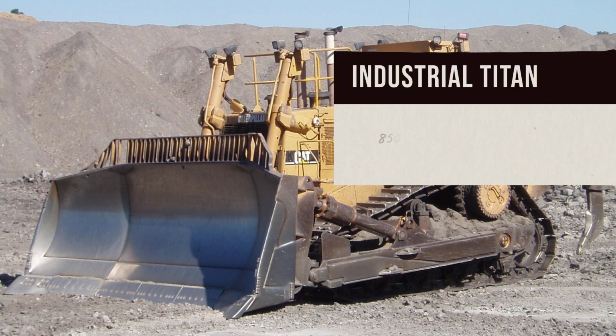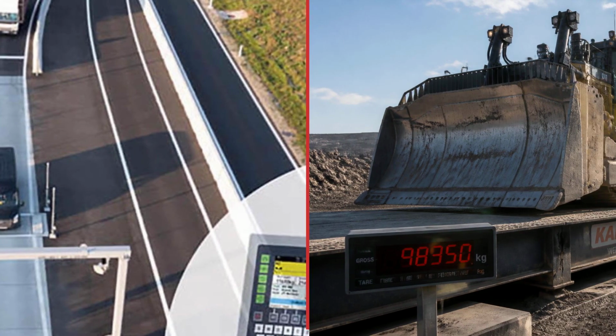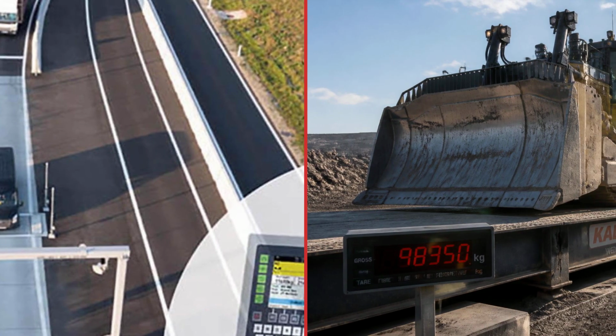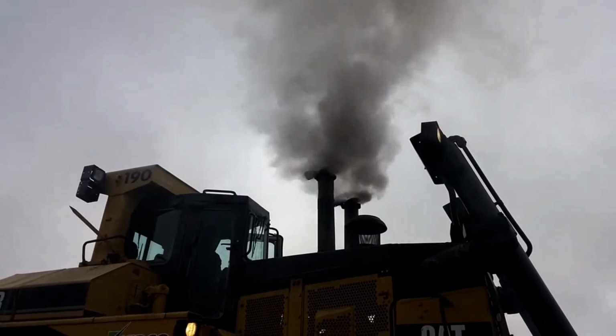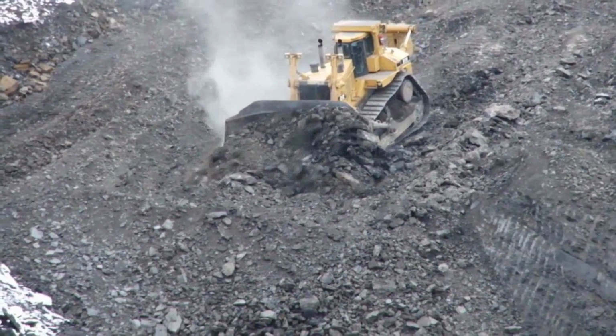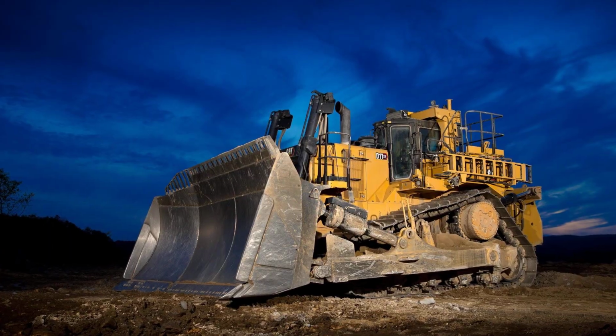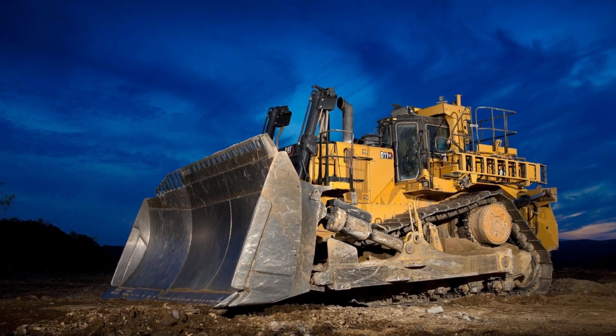We are talking about an engine producing more than 850 horsepower, a front blade capable of pushing hundreds of tons of material every hour, and an operating weight exceeding 100 tons. To put that in perspective, if you put several family cars on a scale together, they still would not match the weight of the D11 alone. In coal and copper mines across the American West, this machine runs 24 hours a day, pushing mountains no human could ever climb. Quiet for its size, but relentless in its purpose.